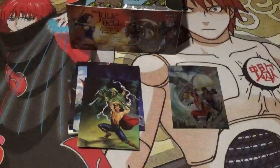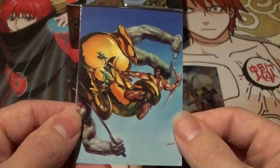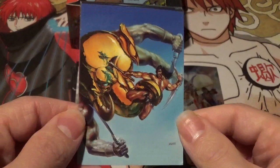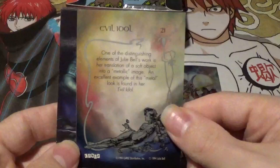What is that? Okay, I think it's a giant elephant demon versus this barbarian. That's kind of cool. There we go. That's what I wanted to do. That's evil. Oh, the Evil Idol. Very cool.